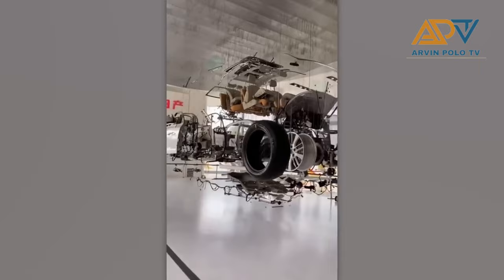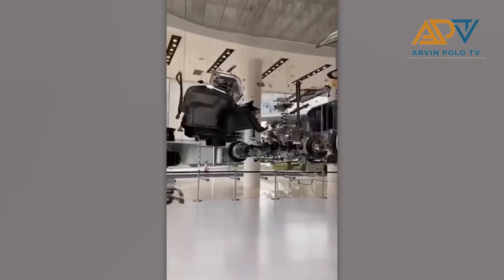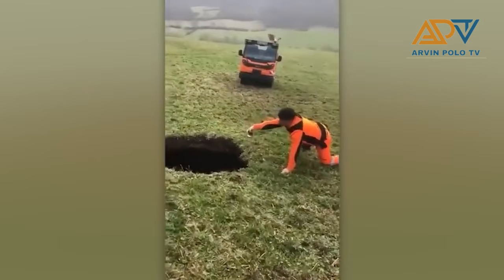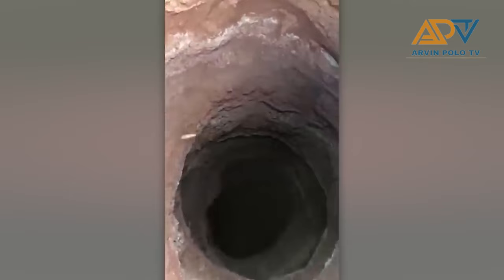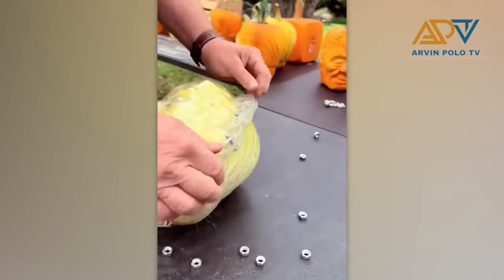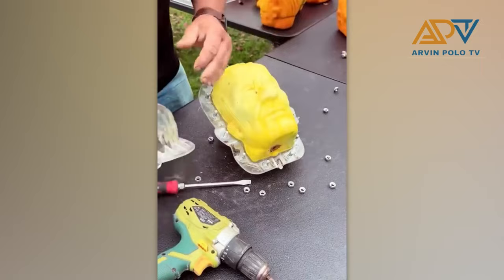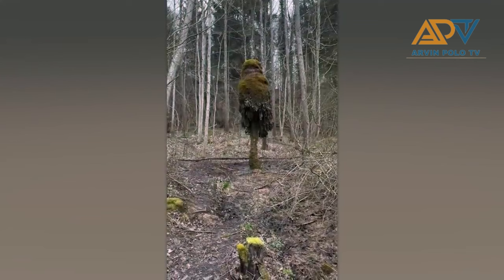This is all the parts of a car, complete down to the very last screw. This is what they first do when they see an unusual hole. The mold is so cool because it can make an awesome Halloween costume. Nature is really strange because just look at this tree that has its own waterfalls.